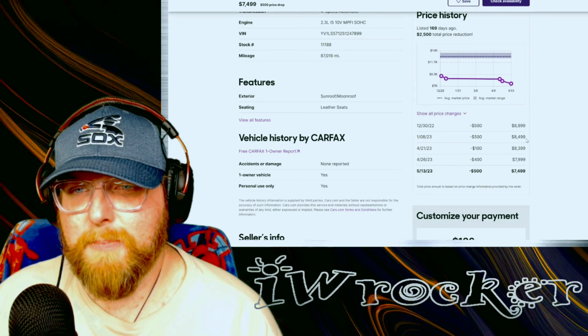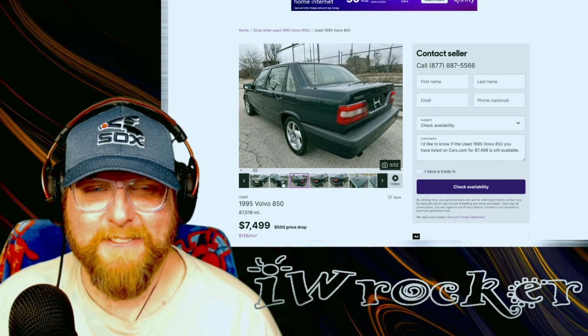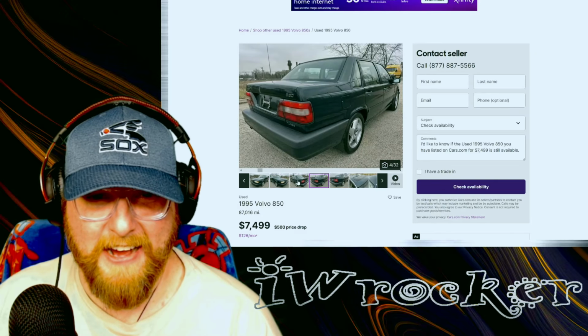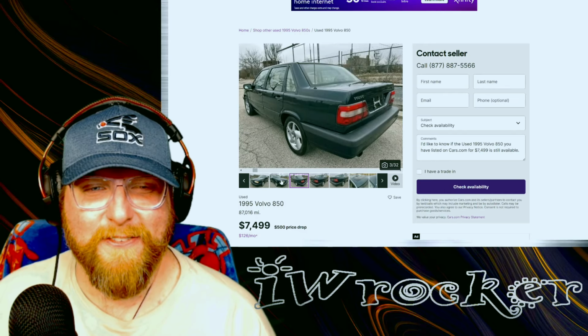The price has been coming down. People just don't know what they're missing out on, do they? They don't. I might have to swing in and get one of these. Sadly, this is the only one I could find. But I'm going to keep my eyes out for a wagon with a manual. That would be so freaking cool.